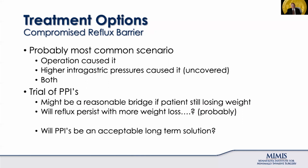That might be a reasonable bridge if the patient is still losing weight. And the question is going to be whether or not that reflux will persist with more weight loss. The other question is going to be whether or not PPIs are going to be an acceptable long-term solution. Given all the press and the lawsuits regarding PPIs these days, patients may not be enthusiastic about long-term use of PPIs, but it is a place to start.